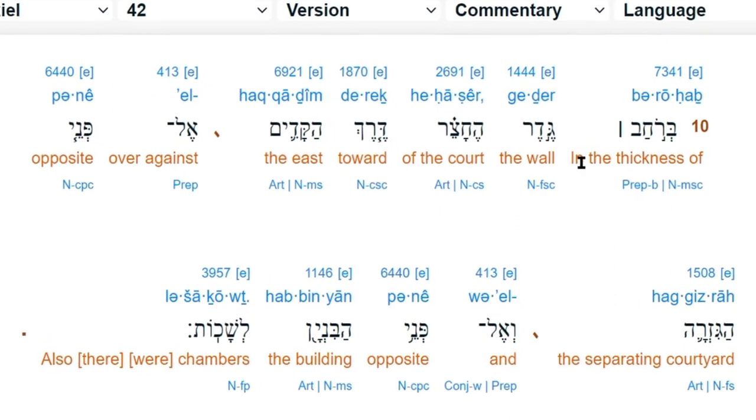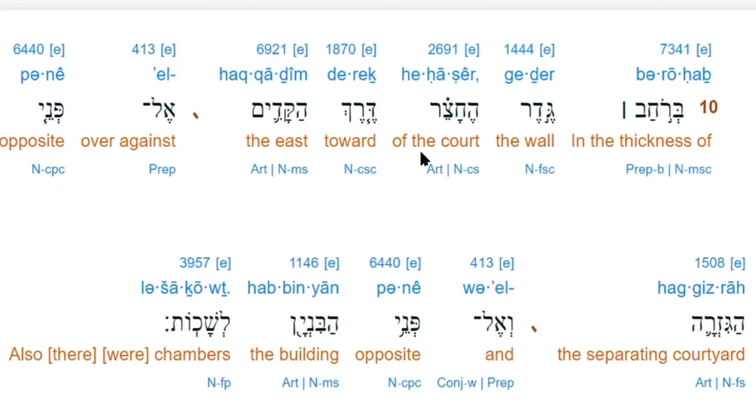So they interpret this as in the thickness of the wall of the court toward the east. But this is breach, B-R-C-H, B-R-C-H, and then the B again without the dot, so it's a V, or means in. And it's the breach in. And then hits the wall and reads backwards, and it's V-H-R, and then in. The breach in veerin.